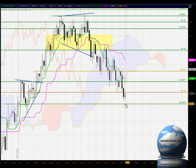The next level of support is 102.18, and that's a significant level for this market. An important test down to there will potentially, if we do see the market close down below there, we'll see us trading down to the 101.49 level.